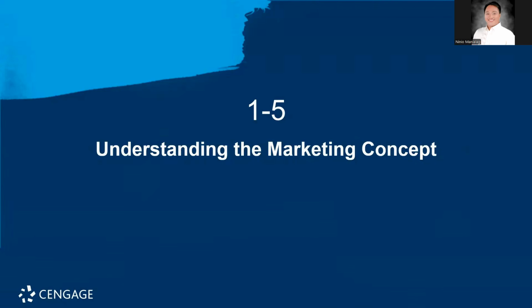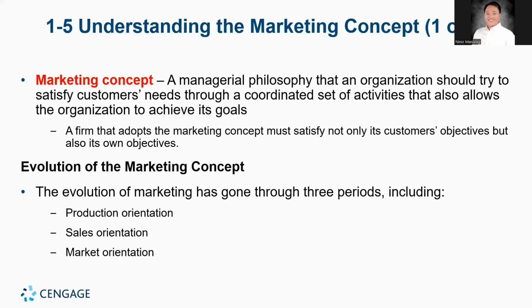Now, let's understand the marketing concept. A marketing concept is a managerial philosophy that an organization should try to satisfy customers' needs through a coordinated set of activities that also allows the organization to achieve its goals. The marketing concept means that businesses should focus first on understanding and satisfying customer needs while also achieving their own objectives. This means that businesses should not only think about selling products but also think about how they can create value and build relationships with customers. Let's say for example, a clothing business should not simply produce clothes based on what the owner likes.